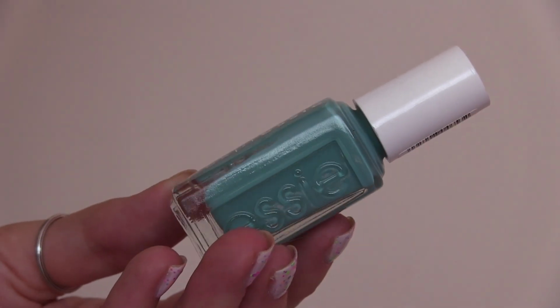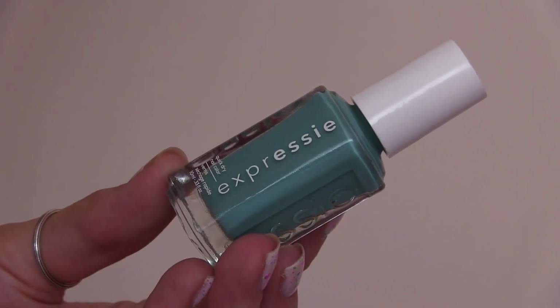I have one Essie Expressie, and this is Up and Away message, just an Essie Expressie in this kind of grey muted tone teal. I think I only have maybe 3 Essie Expressies, but there was one collection this year. It's called Skater Later, something like that. I'm really bad at collection names, but that collection was stunning, so another little one from it.